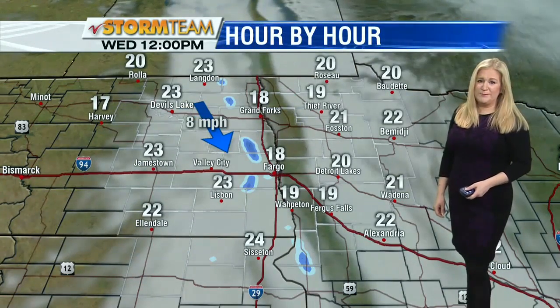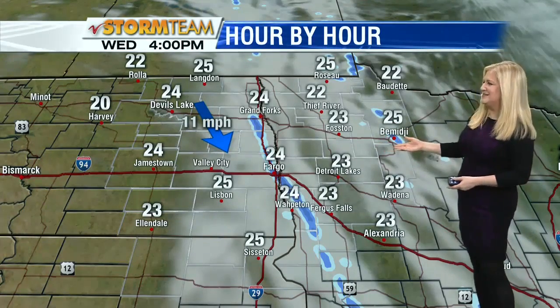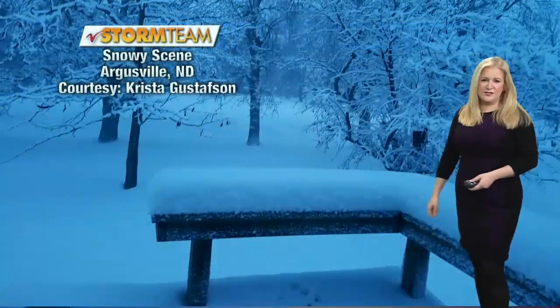And temperatures cooler. Tomorrow morning will start off a lot colder. Temperatures in the single digits to some teens. Getting into the noon hour, we're working our way back into some upper teens to some low 20s and right back into the 20s for everybody for highs tomorrow, but even a little bit cooler than today with, again, the potential for a light snow shower.